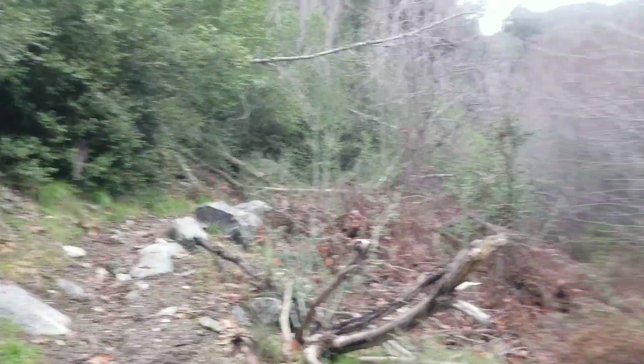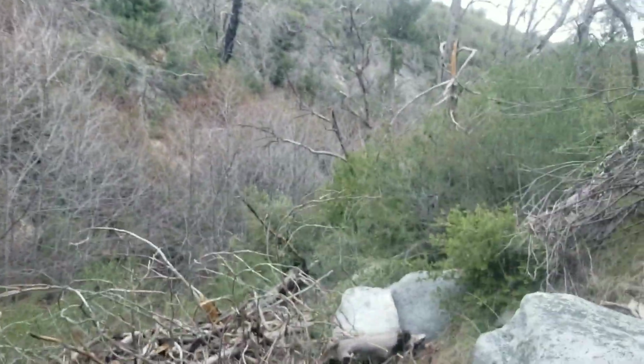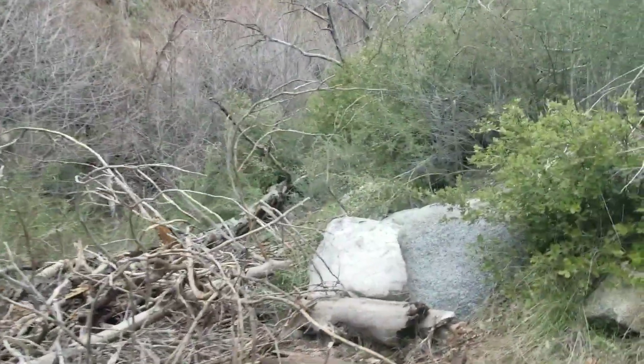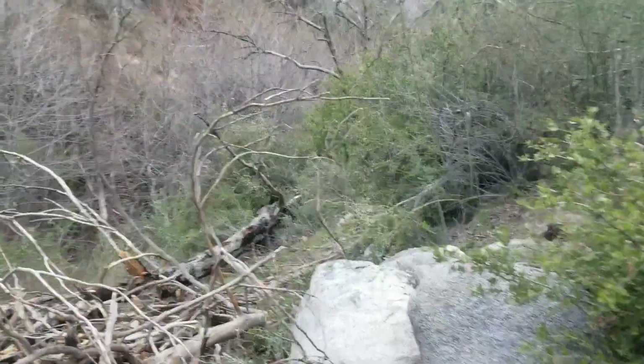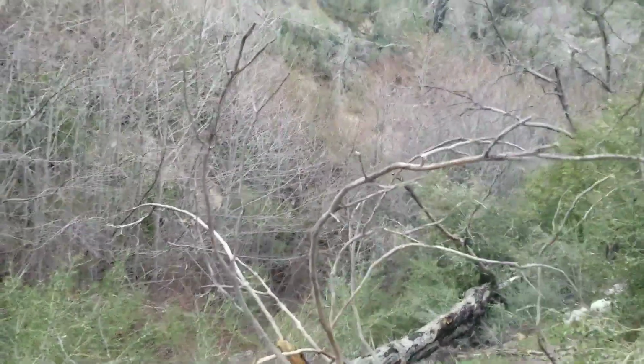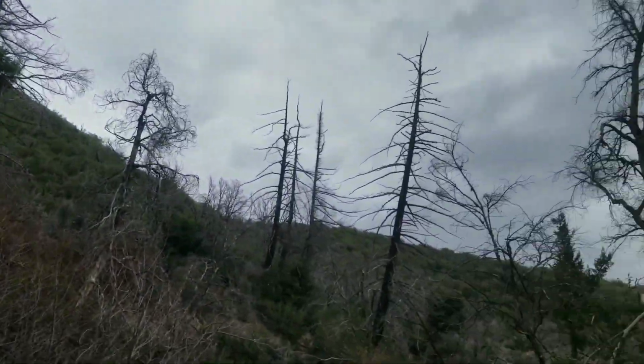Keep passing all these side trails for Mount Wilson. There's several trails you can take to get up there. Oh, look at this. This is the trail. I usually take the one that's closest to the end of this trail, so we'll see that spur. But it's really interesting to see where all those other trails come out, because I've seen them from the top. And as you can see, we've lost our light again.